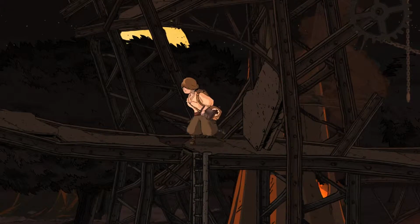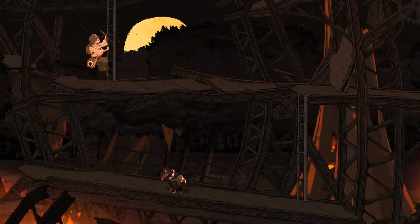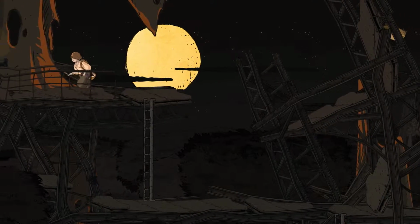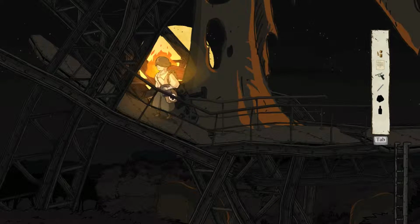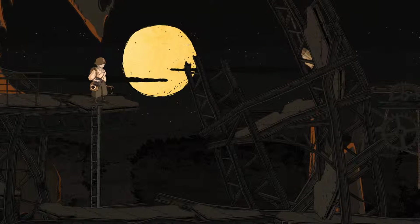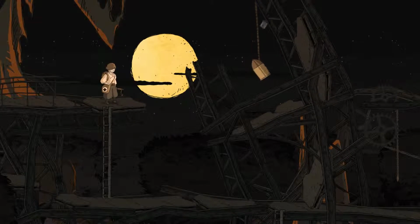Oh, this does not look safe. Okay. Alright, we're good. What is that? Jeez, that is small. Dart. These darts were dropped onto trenches from Zeppelins or aircraft. Due to the velocity on impact, their heavy tips were capable of piercing through anything between them and the ground, including helmets and soldiers' skulls. Sick. Alright, that's something new to me. Wow. That's slightly disturbing.